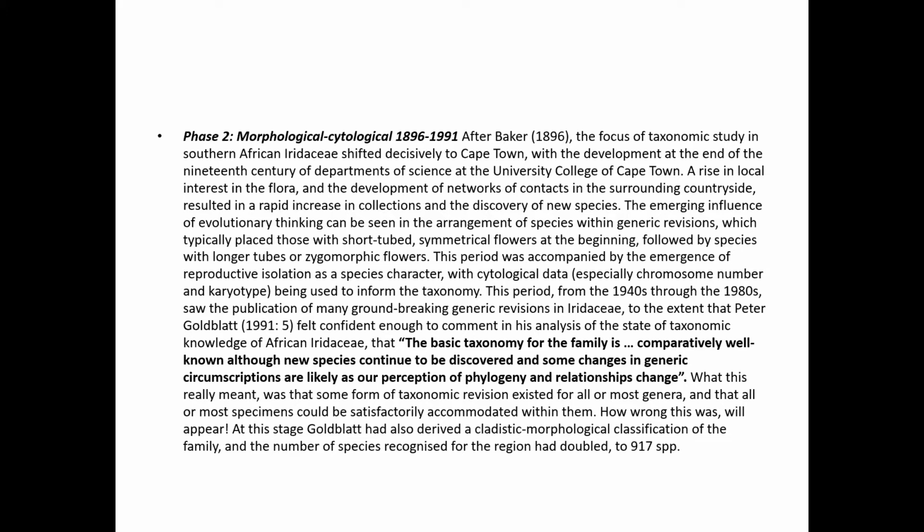And also at this time, there was a huge interest in chromosome numbers. And that was because at the time, and particularly in America, botanists were starting to use this notion of reproductive isolation as a species character, meaning species can't interbreed. That's essentially the kind of thinking that they were following.